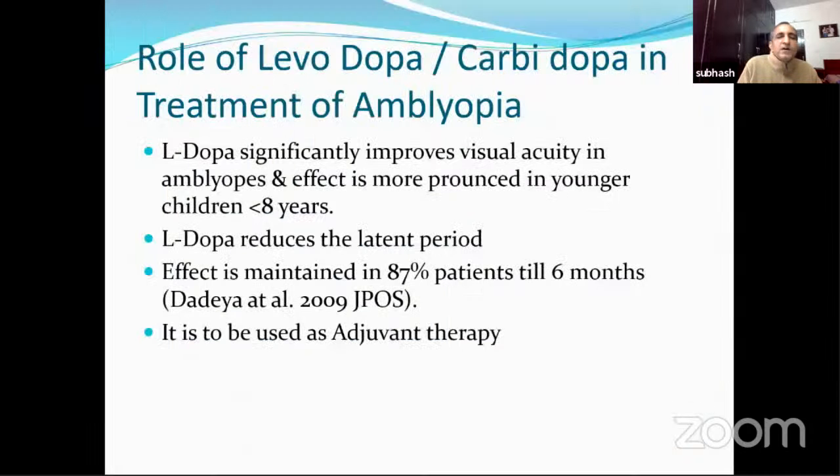So we have also done a study regarding the role of levodopa, and we concluded that levodopa significantly improves visual acuity and the effect is more pronounced in children who are younger than 8 years, and it reduces the latent period. The effect is maintained till 6 months, and it has to be used only as an adjuvant therapy.